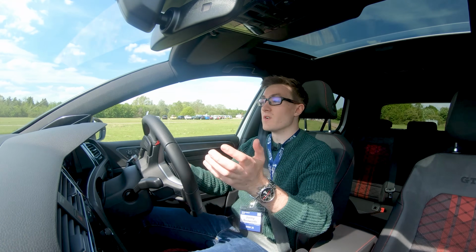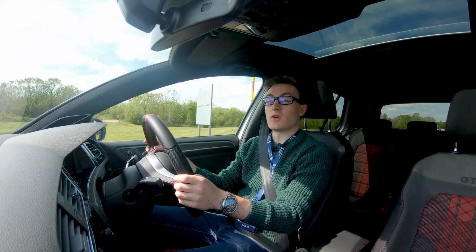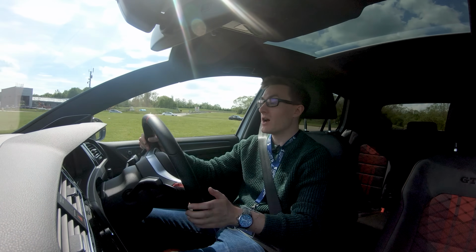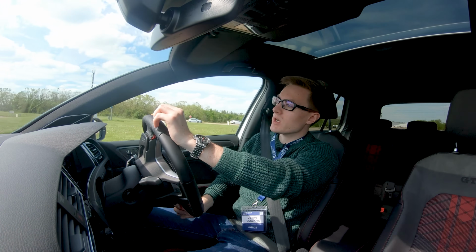Okay, so obviously first impressions. This is not the first time I've driven a Golf. It's the first time I've driven the GTI TCR. I have driven a Golf R before. It was owned by Hampshire Photography, so I'll put the link to that in the corner if you're interested. This is the auto model, as most Golfs are nowadays. Where are we going? We're going to the yellow route.